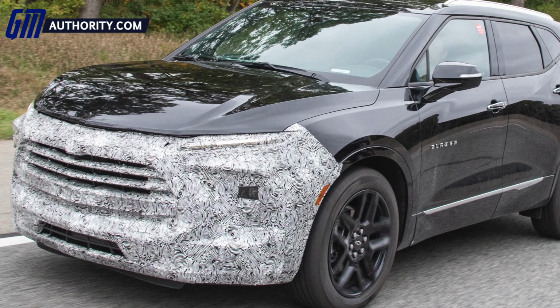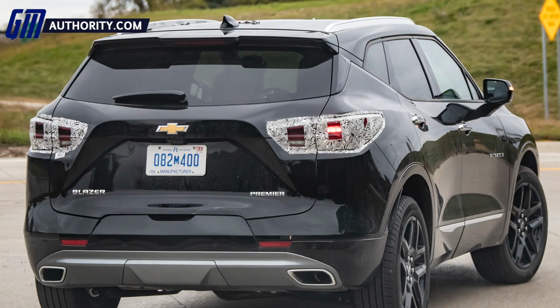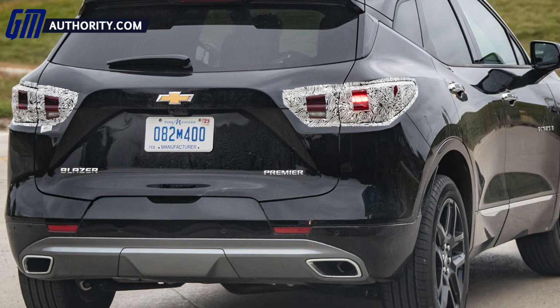GM Authority sources also tell us that this Blazer refresh was originally slated for the 2022 model year, but then something happened. What happened? COVID happened. Of course, COVID happened. And so that led to the delay of various new product introductions from GM and from Chevy, as well as delays in refreshes like this Blazer. As a result, the Blazer refresh will not be a 2022 model. The 2022 model will get some small changes over the 2021 model, but the refresh is going to make its way over.